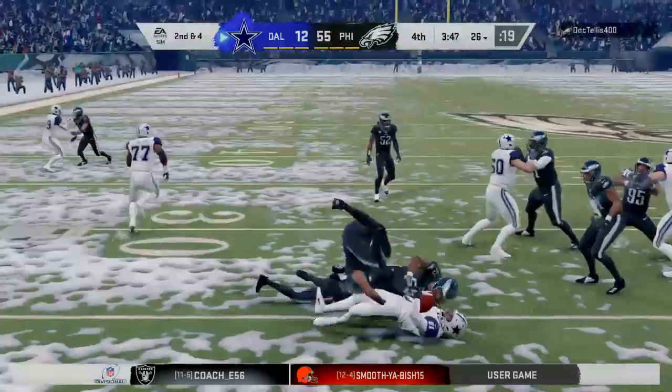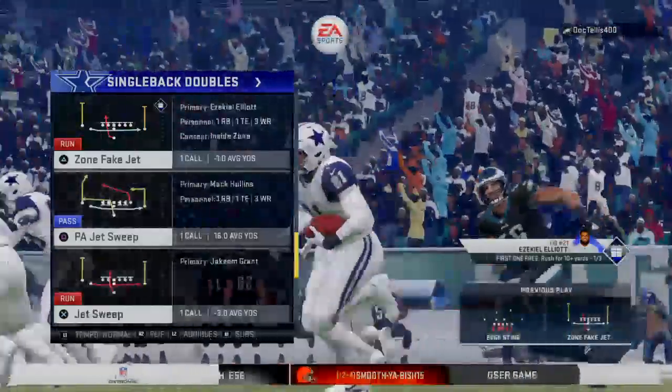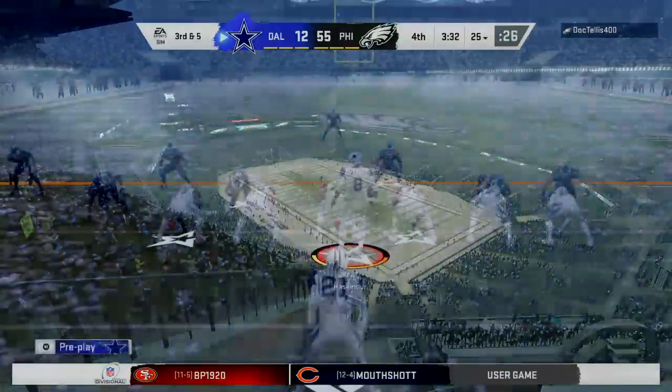They go back to Elliott. He's been busy. And this has been a familiar sight all afternoon as they stop him behind the line. He'll wind up losing a yard on the play, and it'll be 3rd down.